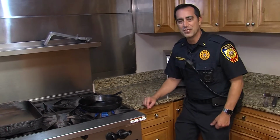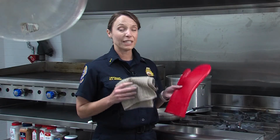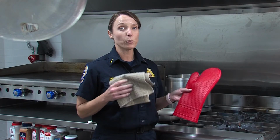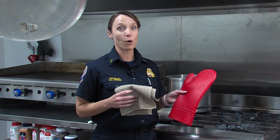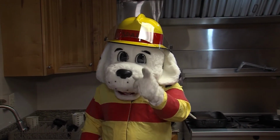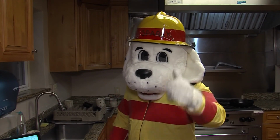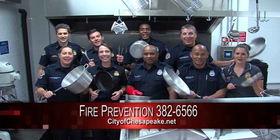The leading cause of kitchen fires is unattended cooking. Always stand by your pan. Keep anything flammable like oven mitts or wooden utensils away from the stovetop at all times. Wear short or tight-fitted sleeves to avoid loose clothing catching fire. If a fire does start and you can't get it under control, get out and call 911. Stand by your pan.